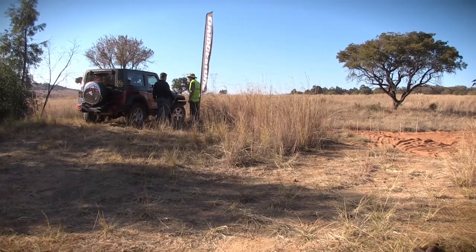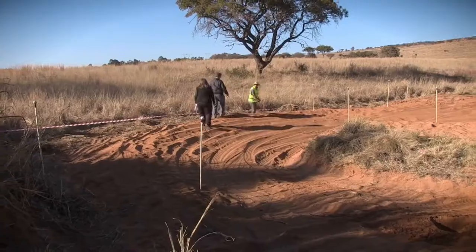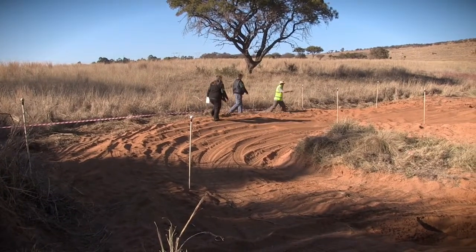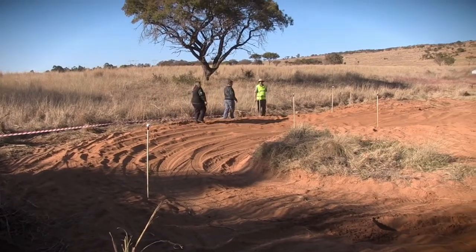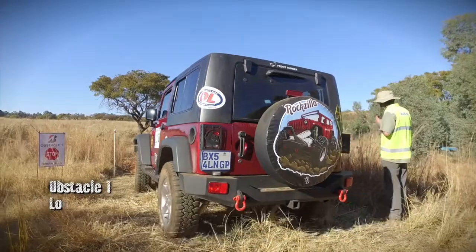We're back at the Volkerkleur 4x4 trail east of Pretoria. This is Obstacle 1, which is essentially like a big sandpit with gates that the teams have to navigate through. Easy, right? Not if Saki Kutsia designs the track, it's not.